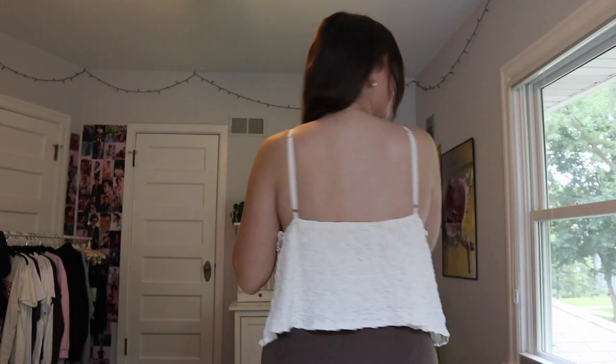This is so pretty. This tank top that I got is the most adorable thing I've ever seen. It has this ruffly pattern, and I love when it has the ruffles just on the outside. It has a little bow. It's just a cute little crop top, and it's giving me Matilda Djerf. It's giving me Pinterest girl. It's giving me Europe. I'm obsessed with this.